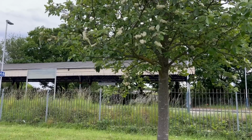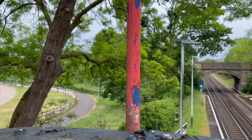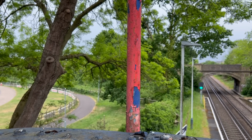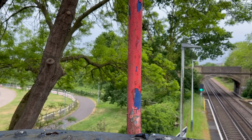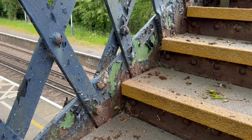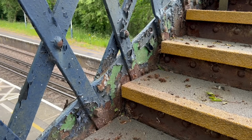It sees 2 trains an hour in each direction. There's little by way of station facilities. The paint is flaking off on some of the metalwork, revealing older Network Southeast red, and green paint that may date from British Railways or perhaps even the Southern Railway.